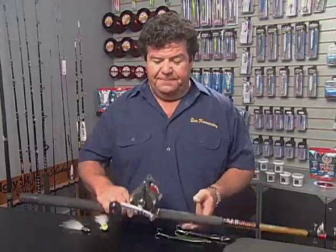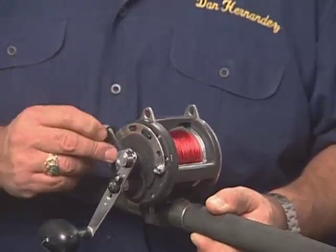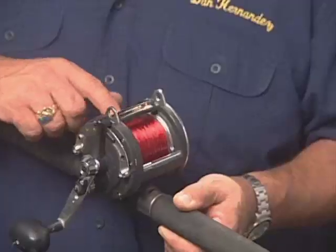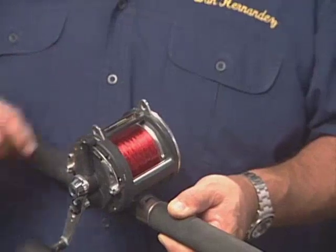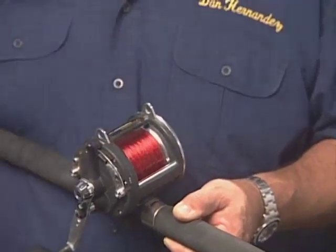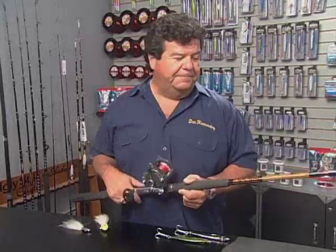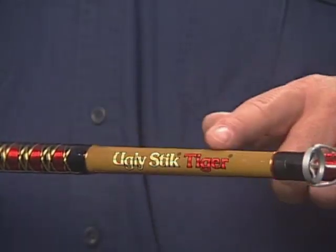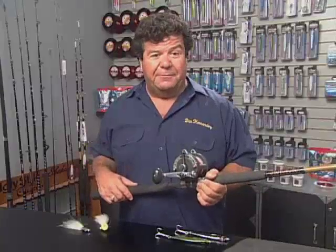Because of that, I'm using the larger Contender reel like this, and it's got the lever drag. Using heavy line, you want to use 40, 50-pound main line. You can use a little bit heavier leader if you want, 50, maybe even 80-pound leader on top of that. But you really have to use a heavy line going after these big fish. And the rod I'm using with this is an Ugly Stick Tiger rod. This rod's rated to fish 50, 60-pound test line. It works great for this type of fishing.